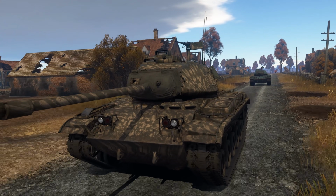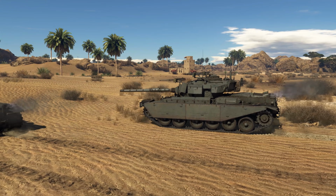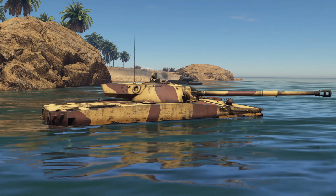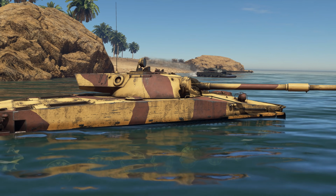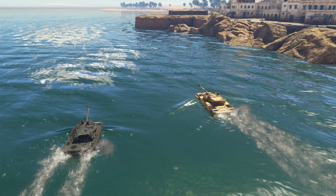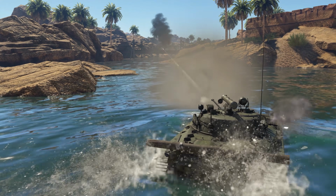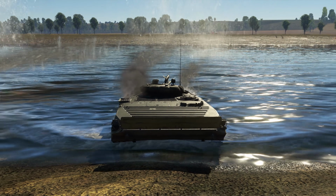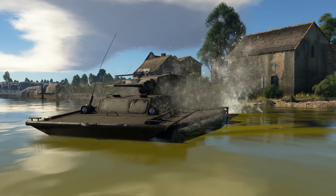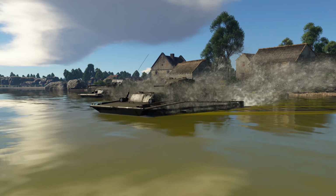Apart from the conventional light, medium, and heavy tanks in War Thunder, there is also an entire class of vehicles with special capabilities: Amphibians, or vehicles that can swim. With these vehicles, you can flank your enemies using waterways. For instance, go around the city area in Tunisia, or simply get to the other side of a river in Kursk. And if you're in no mood to take a lengthy trip round the lake in Poland, you can simply go straight through it.